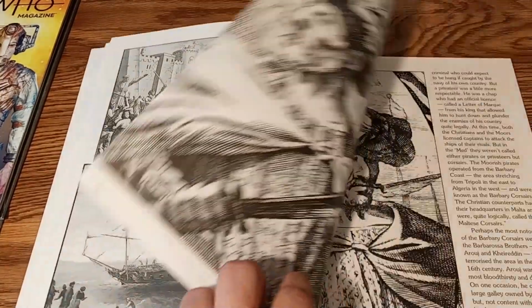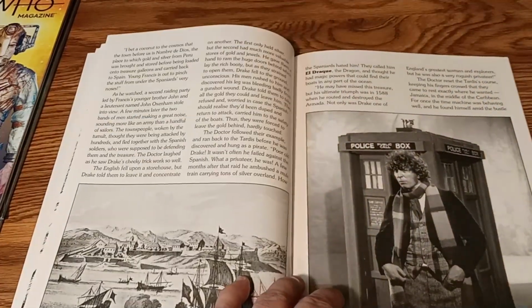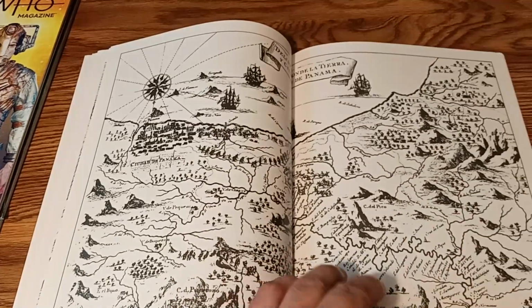Huh. Neat. Yeah, it's sort of like a kid's book about pirates, but it's Doctor Who related.